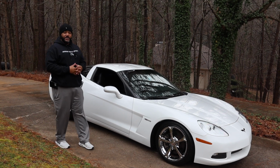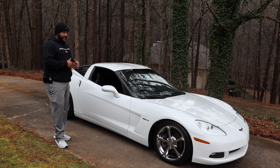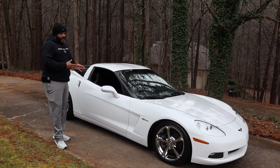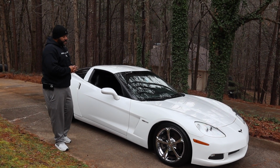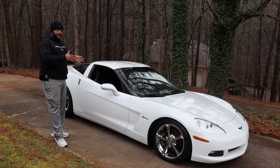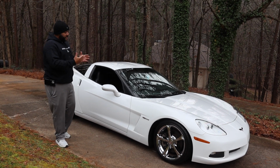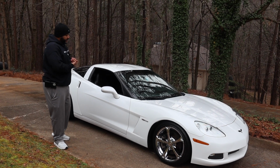I always tell people the C6 was probably my favorite body style of the Corvette in the modern era. Not ever, but when the C5 came out, it was a big change for the Vettes, and it was a good body style, but it was a little bit outdated. But when they came out with these body styles, this is more of the classic Corvette look. You see this body here, and it just screams Corvette. So I was a very big fan of it.